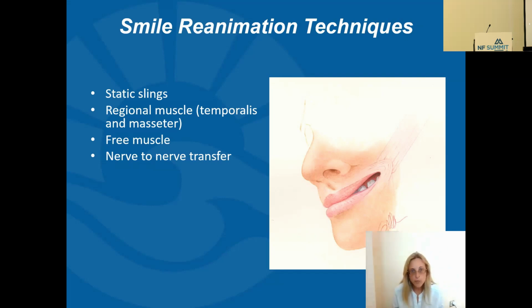Regional muscle transfer, those are things like temporalis muscle and masseter muscle operations, are reasonable approaches, but they don't usually yield the same kind of excursion movement as free muscle. So these days, most people undergo free muscle transfer, even though there still is some role for regional muscle transfer.